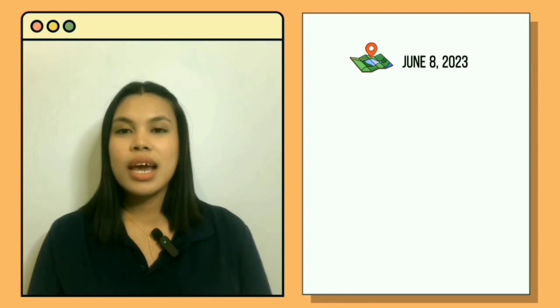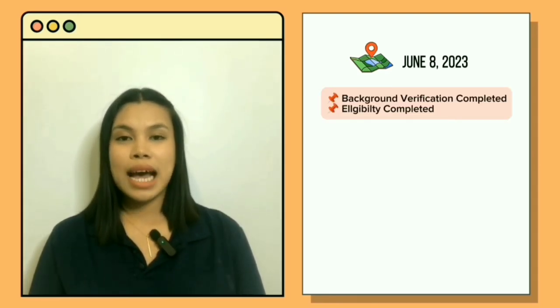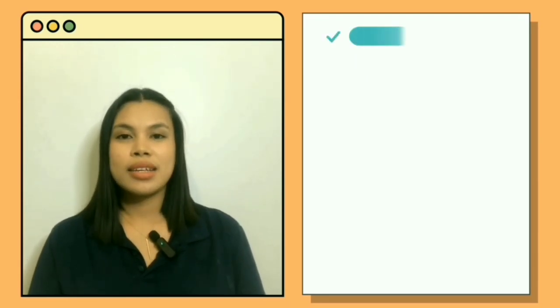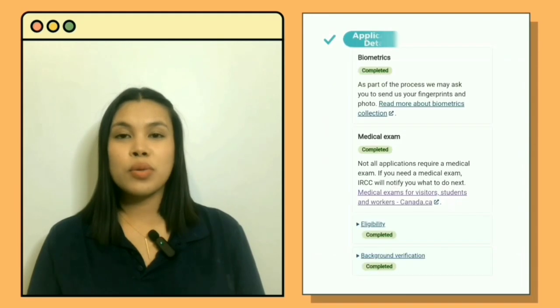After more than 2 months of waiting for the next updates, June 8, 2023, the background verification status and eligibility status were updated to completed. So by now, all statuses in the application details were completed.